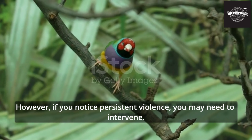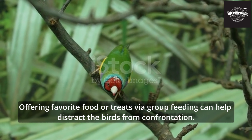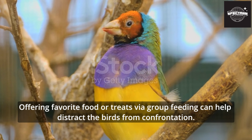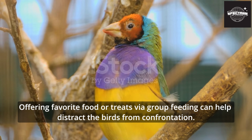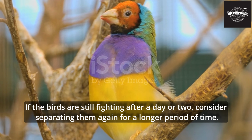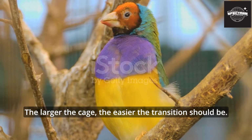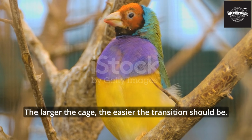However, if you notice persistent violence, you may need to intervene. Offering favorite food or treats via group feeding can help distract the birds from confrontation. If the birds are still fighting after a day or two, consider separating them again for a longer period of time. The larger the cage, the easier the transition should be.